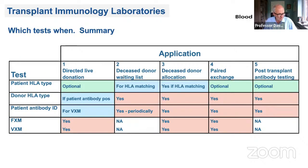So in summary, I've got two summaries. One is summarizing those last 5 slides, just to show that we have a variety of tests. We have HLA typing, identification, and cross-matching, and how we apply those to the different settings. Red-pink identifies where you need to do the test, green is optional, and blue depends on the context. So you can see, obviously, for deceased donor allocation and paired exchange, the full repertoire of testing needs to be applied. For directed live donation, the minimum you would require is just a form of cross-matching.